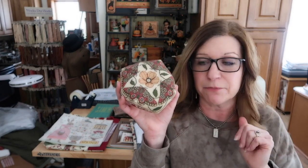Okay, next we have Newcastle Bouquet Biscornu. This is my first ever attempt at designing a Biscornu. My friend Donna Fidowa, I call her the Biscornu Queen. I think somebody coined that phrase for her. I think I embarrassed her when I said it on one of my Flosstube videos. But she is a perfectionist, and she has gorgeous stitching, and she has made a ton of Biscornus, and she is just amazing. She has helped me through this entire design.